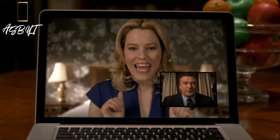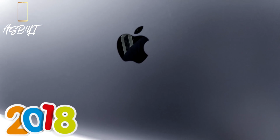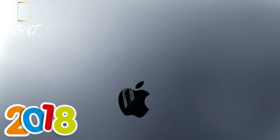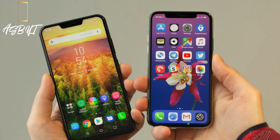So there's a couple more specs coming, including the fact that the FaceTime has a 720p camera. That's my first issue. It's 2018. You are Apple, and you've released a product. Your highest end laptop has a 720p camera. It's not even full HD. That's mental. And yes, you're probably right. Not many people use that front-facing camera on a laptop like they would with a smartphone, for example. But still, it's not even full HD. 720p. Come on, Apple. Come on.